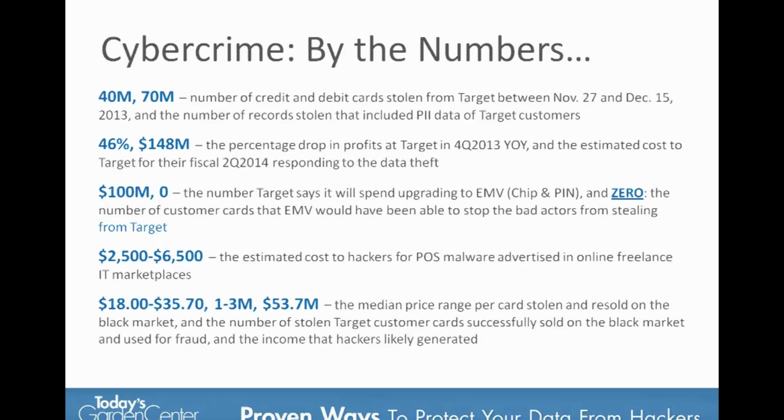And once they had this software and they were able to get it installed into the Target point-of-sale terminals, what we believe is that they were able to sell those stolen credit cards for anywhere from $18 to $35, $36. We think of the 40 million, about 1 to 3 million of them were actually used for fraud, and we think the bad actors made somewhere around $54 million. So you can see it's a pretty lucrative business for them. Next slide, please.